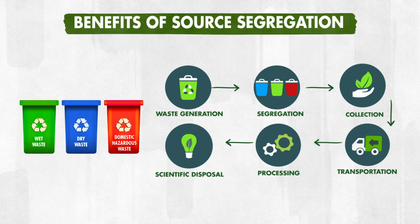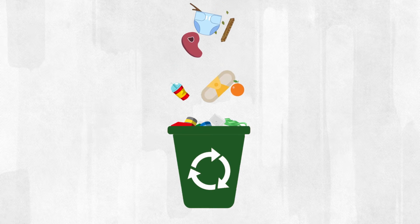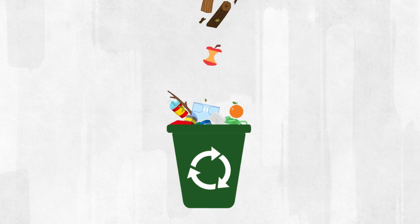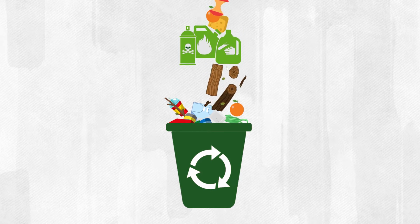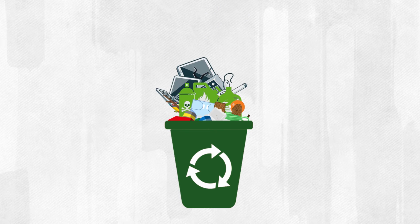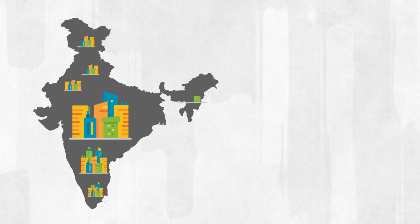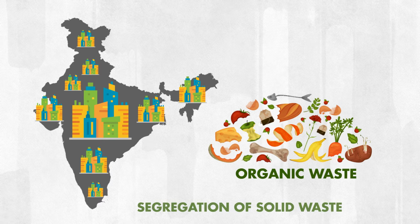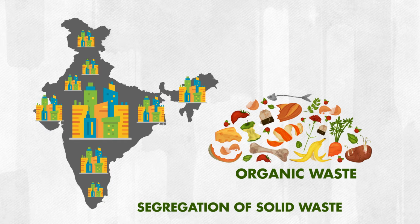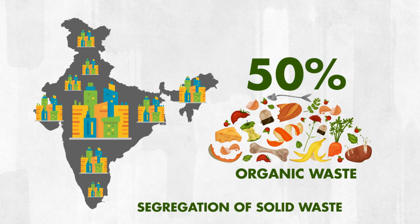We must acknowledge that there is an intrinsic habit among the citizens to use one bin for all garbage. This ends up mixing dry, wet, domestic hazardous waste and even e-waste in one bin. Hence, one of the biggest concerns in urban India has been segregation of solid waste. Several studies show that India primarily generates a little over 50% of wet waste compared to other types of waste.